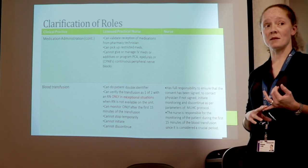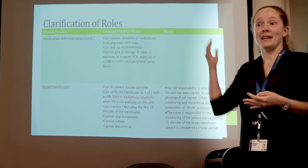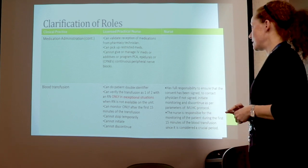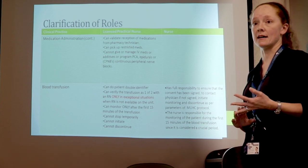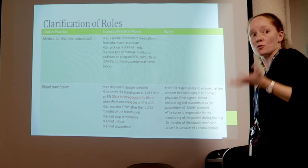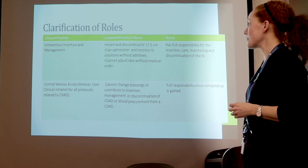They can't stop temporarily, they can't initiate, and they can't discontinue that blood transfusion. It's an IV medication, actually. The nurse is responsible for the blood transfusion, getting the consent, and administering, especially the first 15 minutes of verification, because that's when the patient's the most critical, right? So that's the nurse's responsibility.